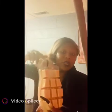Yankee candles. They normally last 6 to 8 hours. These normally last a week to 2 weeks. But when you get them in the brick format, this will last you for a while.